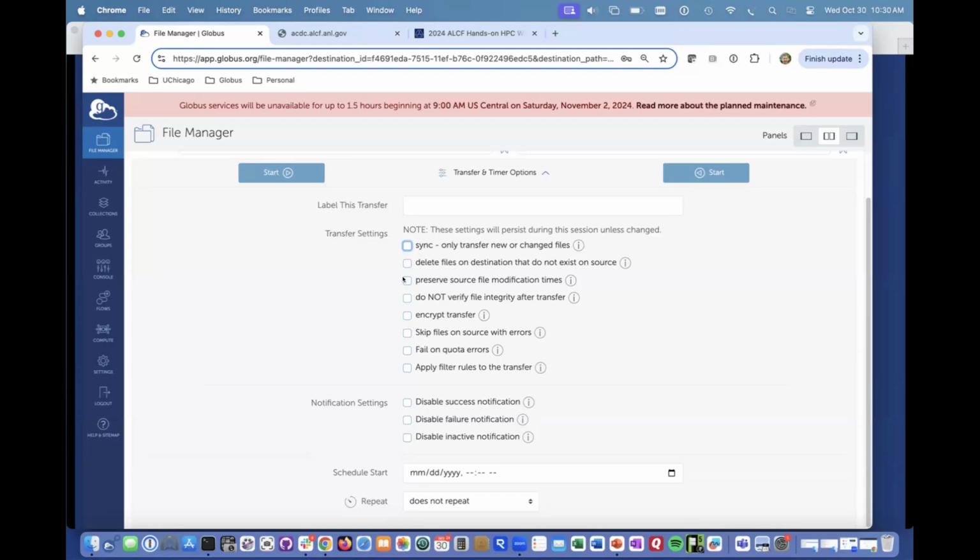preserve source file modification times. Who cares when it was transferred? I want to know when it was last touched. You can turn off the integrity checking, the checksumming. You can encrypt the transfer. You can force the encryption here, even as a user. Now, in the case of an endpoint or a collection that enforces encryption, that's going to be checked and grayed out. You can't shut that off.